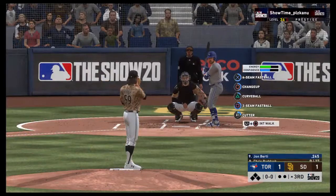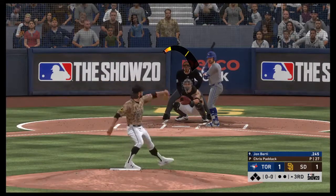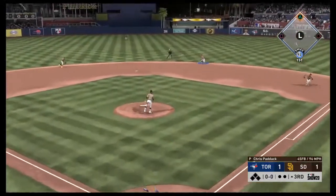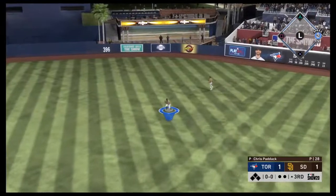Digging in now, John Birdie, and he'll start out their half of the third. Top of the order to follow. Liner towards second. That gets down, and he's got himself a base hit.